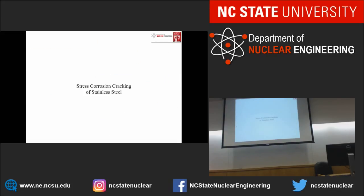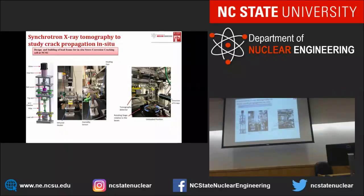And the last area we study is the stress corrosion cracking of stainless steel. Here at NC State, we designed and built a tensile machine with a stress corrosion chamber. The sample is put in a humid environment, and the machine allows us to control the temperature, the humidity, and the load. Combining this tensile machine with the X-ray beamline, we can get data as tomography. As you know, the difference between diffraction and tomography is that tomography is more like an imaging technique, which can give you a 3D visualization of your sample.